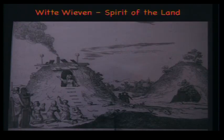Witteveen is the spirit of the land. She's a dangerous lady to mess around with. But she's also Mother Nature at the same time. And nature spirits are connected with her.